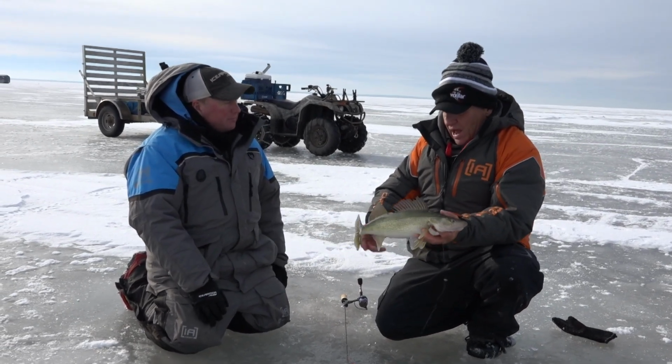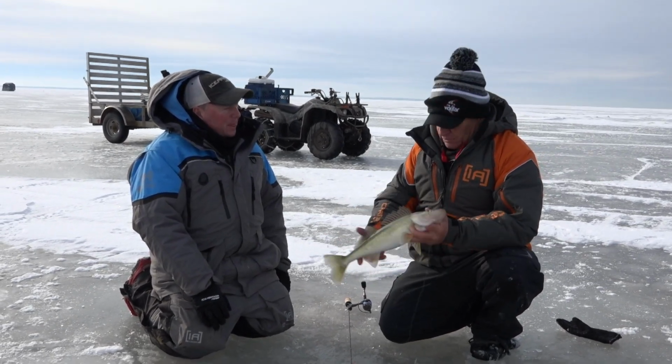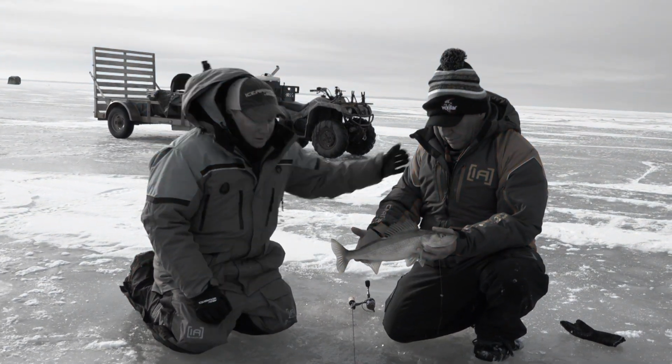So the cool thing is now, the way this fishery is, you come catch a bunch of eaters, and you're gonna get some of those bigger fish probably too. Always fun to bend the rod on a big fish. Yep, absolutely. All right, well, let's get this one back.